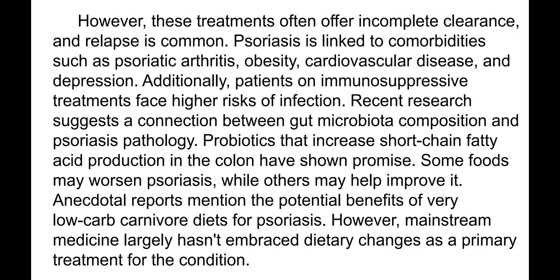Some foods may worsen psoriasis, while others may help improve it. Anecdotal reports mention the potential benefits of very low-carb carnivore diets for psoriasis. Okay, anecdotal. Nobody has tried to make clinical trials because no profit would come from this. But psoriasis itself brings a lot of money to the pharmaceutical industry. However, mainstream medicine largely hasn't embraced dietary changes as a primary treatment for the condition.